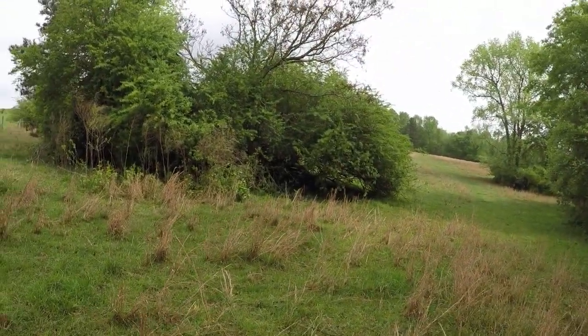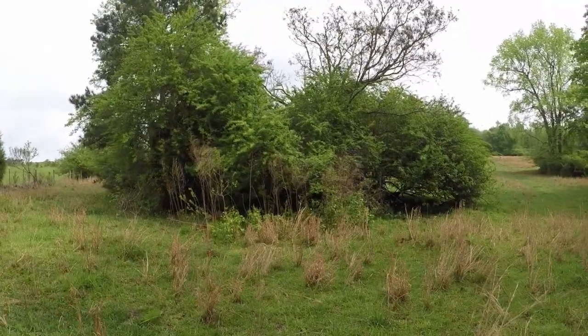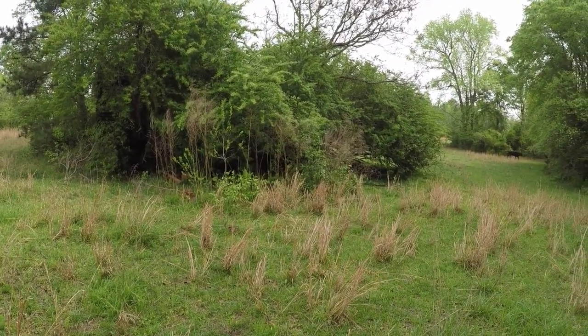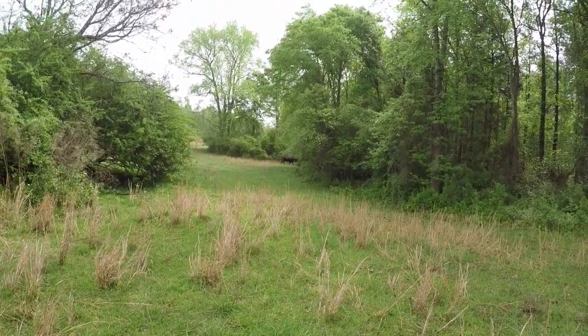So if you look right here, in between these trees, there is an old house. I'm not sure exactly how old it is, but I'm hoping to maybe dig a few coins or something around here. Oh, the moo cows are out today.